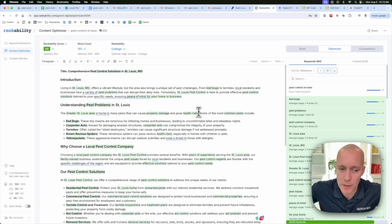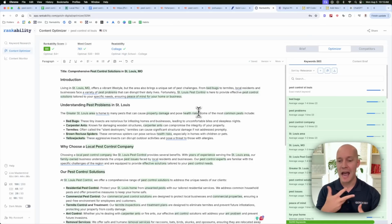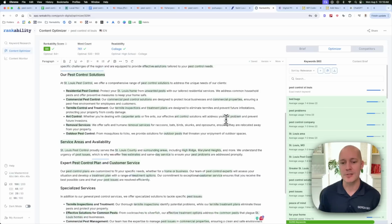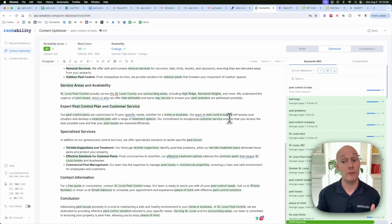Okay, so now what we want to do is go through and clean it up, edit it, add a little bit of human touch in there. So I personally use a human to come in here and clean it up. I'll do the initial draft, and then I'll have one of my team members come in and work through it. Okay, so highly recommend doing that. I don't recommend just taking this and pasting it on the website. That's not ideal. Okay, but this gives us a nice, beautiful draft to work with. We know it's highly optimized, and this can help us move pretty quickly.